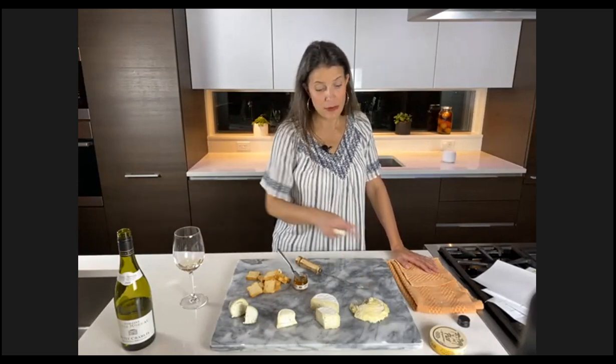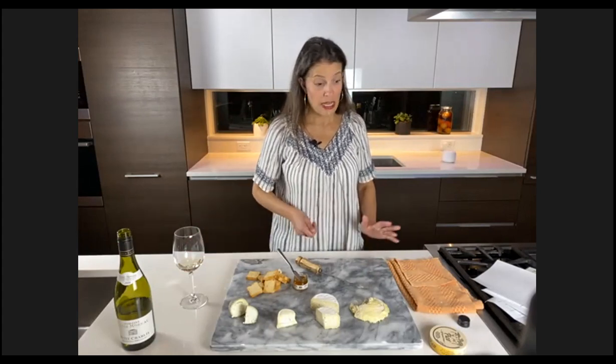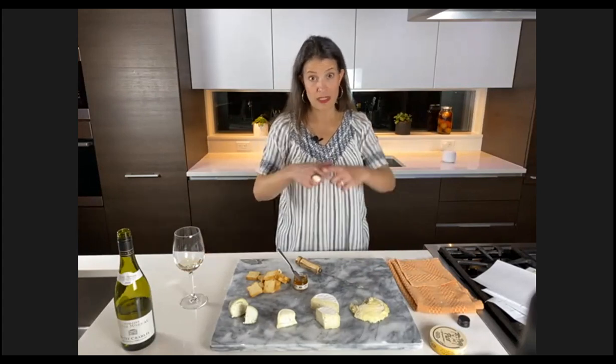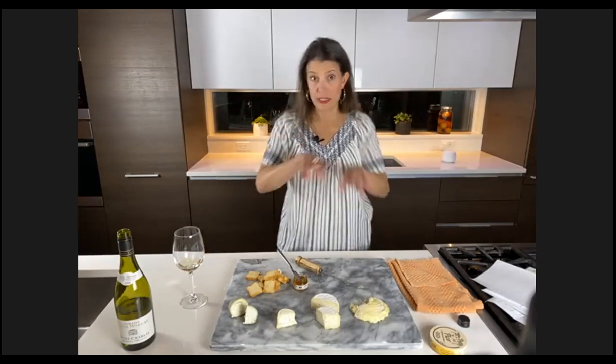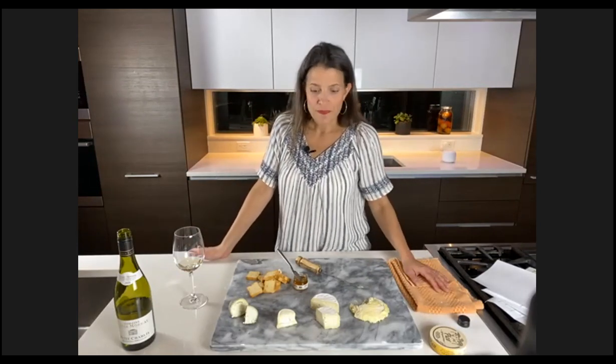And good luck even getting that one off your board. I had to move it before class started because it wasn't in a good position, and I had to use my fish spatula, which, if anyone knows what that is, is the long, uber skinny one with the perforations in it, because I could not move it. I was like, no. So good luck with that.